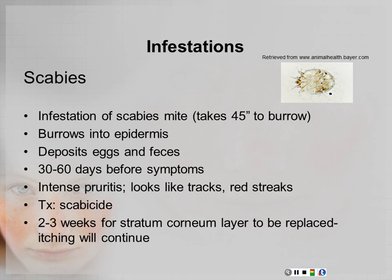And generally, the most common place we see that's visible is between the fingers. They like those dark, moist areas they can dig in. The treatment is scabicide. And after treatment, it's going to take a while for that layer to be replaced on the skin. That's with any skin lesion. If you have a really deep skin lesion, I've read some of the research shows it can take 2 years for it to completely heal.